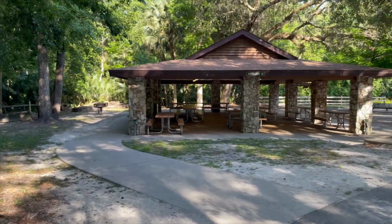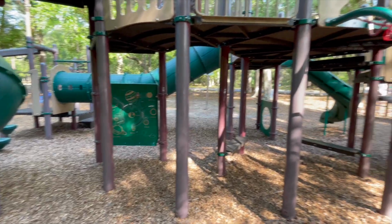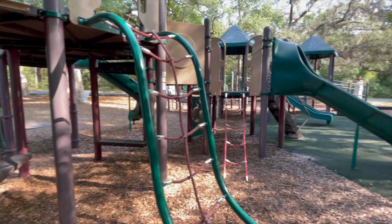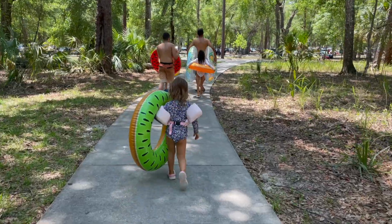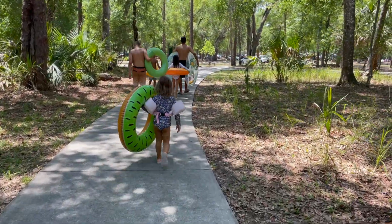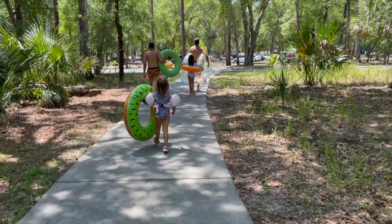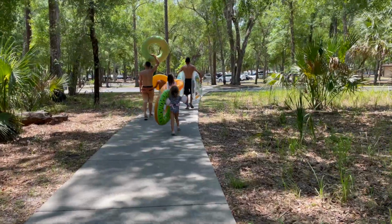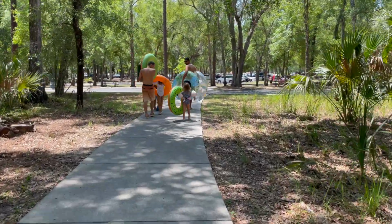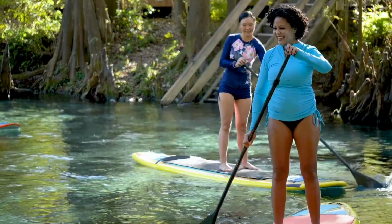Back near the main area, you will find picnic tables, pavilions, a playground, and even sand volleyball courts. This is perfect if you're planning to make a whole day of it. A lot of families set a picnic spot for the day and rotate between tubing, swimming, playing, and eating, which is exactly what we did. Now just keep your food packed away when you're not eating, because let me tell you, the squirrels here are brave.